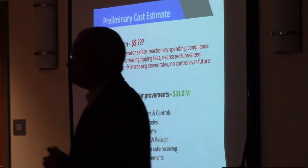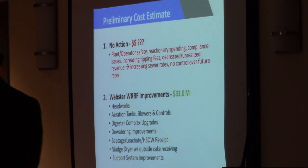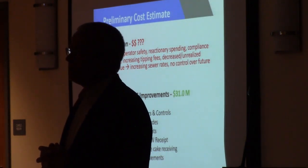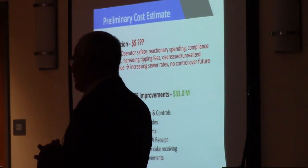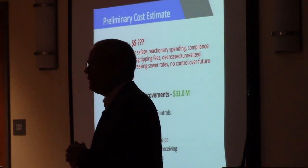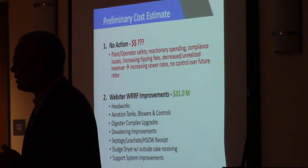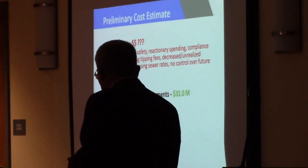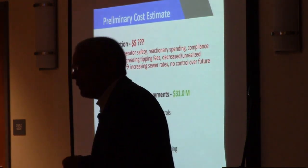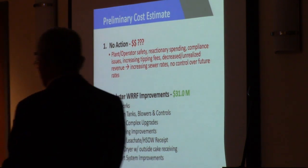Obviously, projects can have no action. That's always an option. I think you would all understand why not the greatest option. It's not what we're here for today. We're here to recommend you move ahead on a very comprehensive upgrade of this facility to convert it into a WRF. It's a $31 million project to do headworks, aeration, everything that we've been outlining over the last half hour.